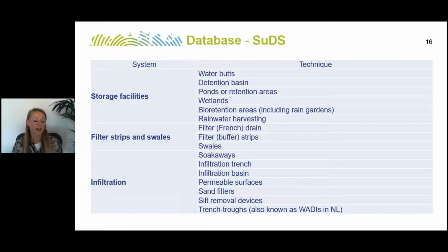The classification, again, there's a huge amount that you can put under a SUD. So we've split it into these 3 different classifications. You've got storage facilities, filter strips and swales, and infiltration. And then you've got the sub techniques to the right of that as well. Again, we don't have data on all of these things. So for instance, sand filters and water butts is not something that our project is interested in. We need something with the green element to facilitate the adaptation angle we've got as well. But again, that's somewhere the evidence base could grow.